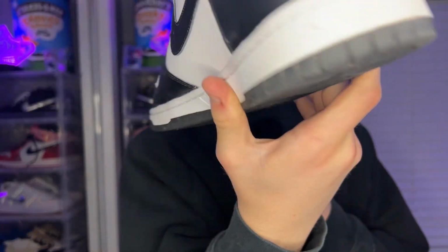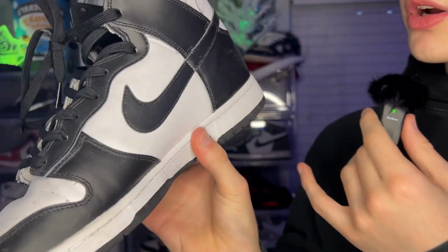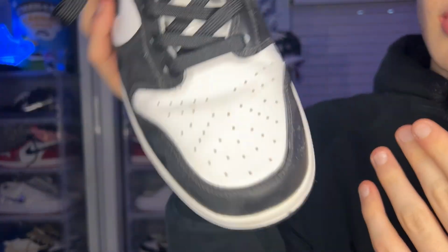Of course, I'm not gonna just not wear them. As you can see, these are beat. But the quality in here, these are real ones by the way, just sucks to begin with. The shoebox already came like this.